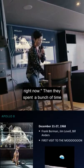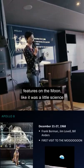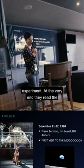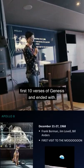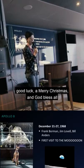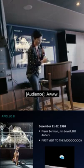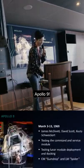And then they spent a bunch of time just describing what they saw, various craters and features on the moon, like here's a little science experiment. And at the very end, they read the first 10 verses of Genesis and ended with, "From the crew of Apollo 8, we close with good night, good luck, and Merry Christmas, and God bless all of you on this good earth." So, anyway, aw.